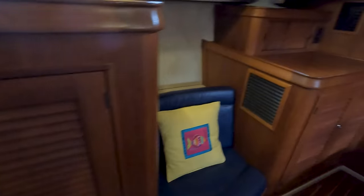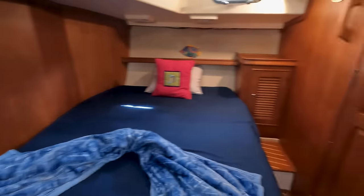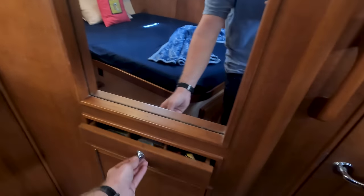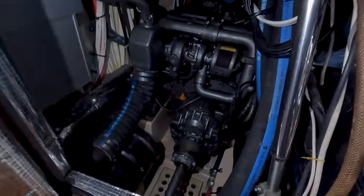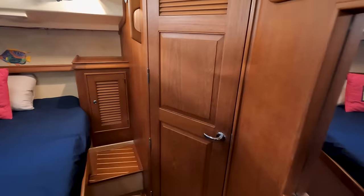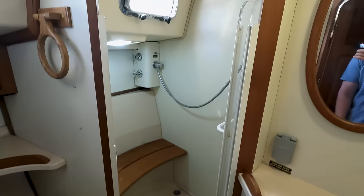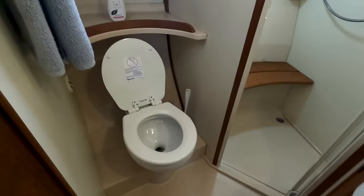Hanging lockers. Storage abound. Another mirror. This is gonna be access to the rear portion of the engine, the transmission, prop shaft right here. Very nice. And then finally, of course this is an ensuite cabin with a head and separate shower. A big head and separate shower. Super nice. Super duper, super nice.